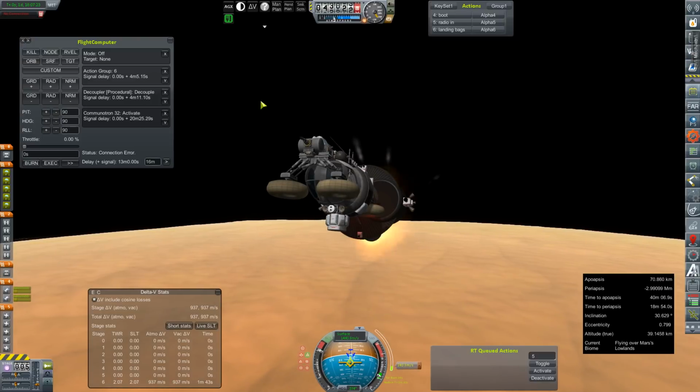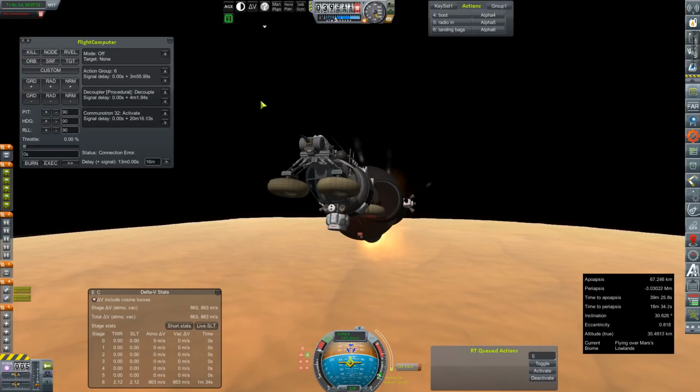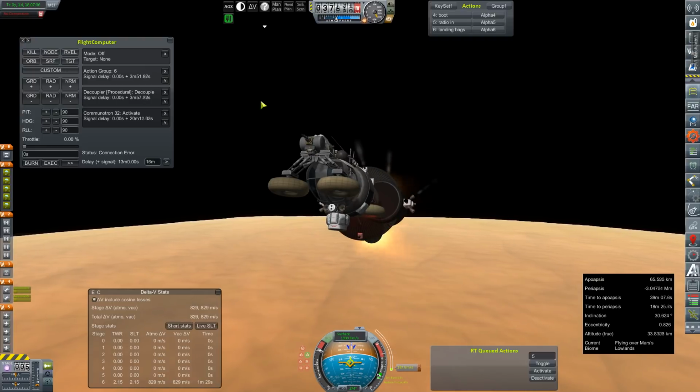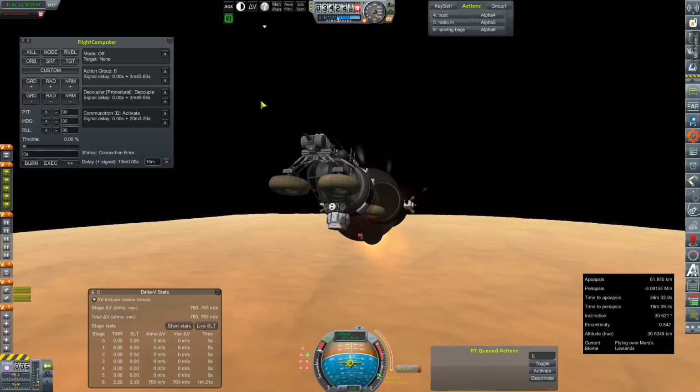Alright, 39 kilometers total altitude. 920 meters per second left in the tank. Current speed 1.4 kilometers per second. Oh, hear me, baby, please slow down. 32 kilometers altitude. All chutes are yellow. At least we're not in caution red territory.